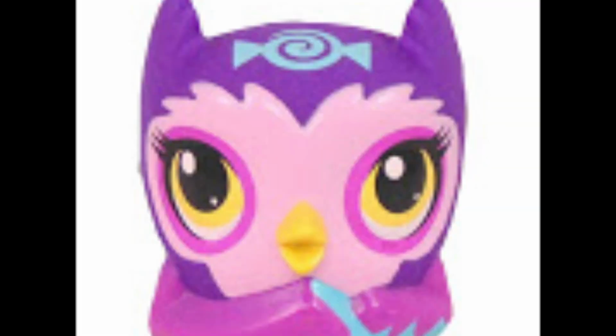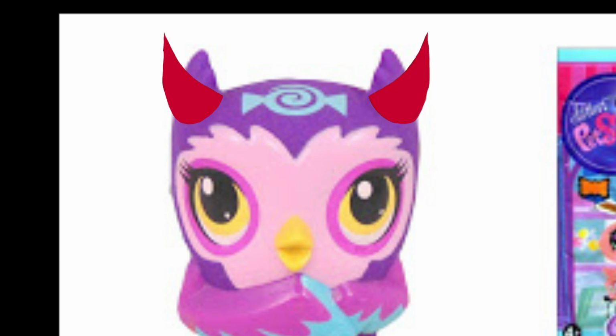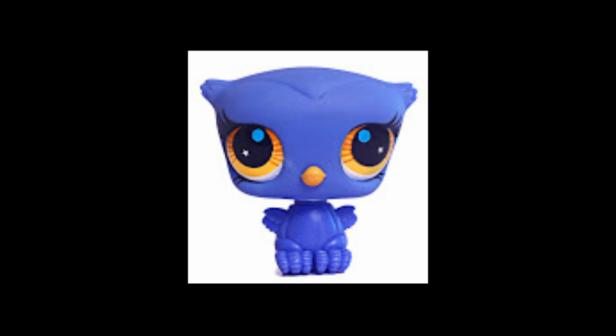But seriously, who designed this thing? This is the only design using this mold, making this owl one of a kind and even more likely to have been used for nefarious purposes. There was also another owl mold in G3, but we don't talk about him.